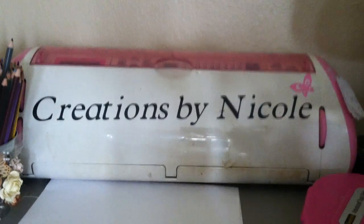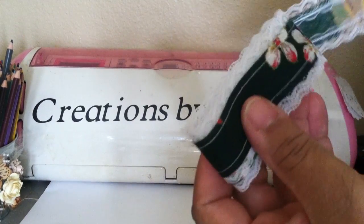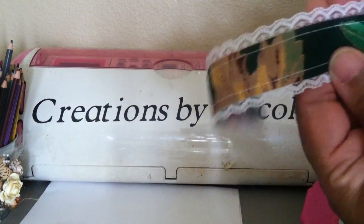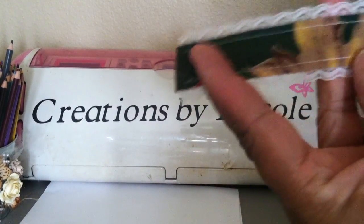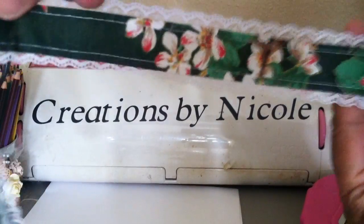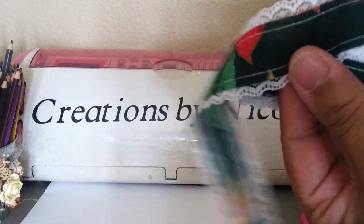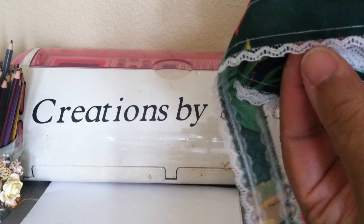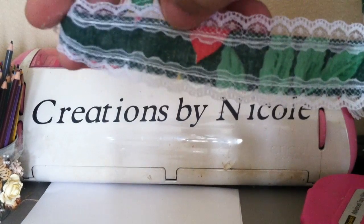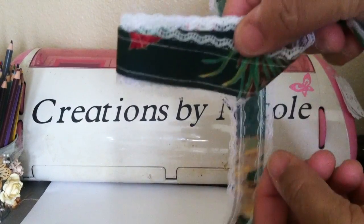And then she gave me some more ribbon. More ribbon here. Oh, did you make this? I like this material. It's like flowers on it, and it's a really pretty green. I want to say a hunter green, and it has some really pretty lace at the top and at the bottom of it. I'm wondering if she made this herself because it is stitched on there, but it's really pretty, and this is going to come in handy too. So thank you so much, Stacy.